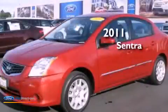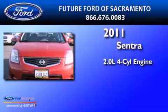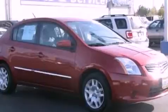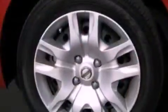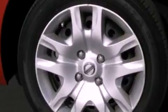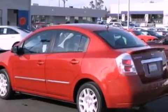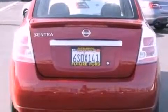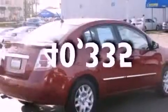This is a 2011 Nissan Sentra. It has a 2.0-liter four-cylinder engine and an automatic transmission. All of the following features are included: a low tire pressure indicator, traction control and stability control systems, cruise control, a CD player, an independent rear suspension, a rear spoiler, an engine immobilizer theft deterrent system, an anti-lock braking system, air conditioning, and this vehicle has fewer than 41,000 miles on the odometer.